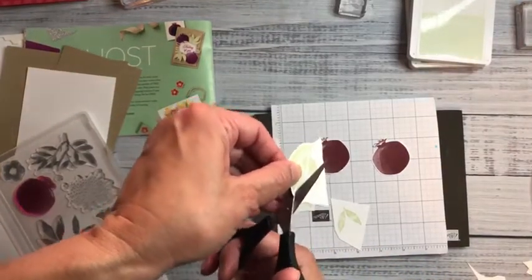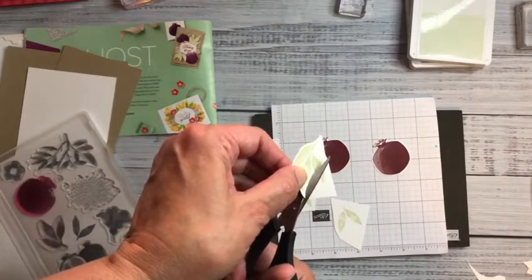If it looks like I'm struggling, it's only because my scissors are casting a shadow.